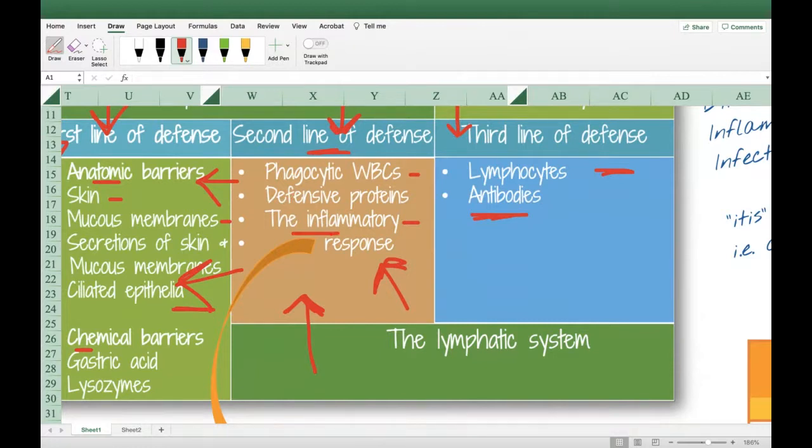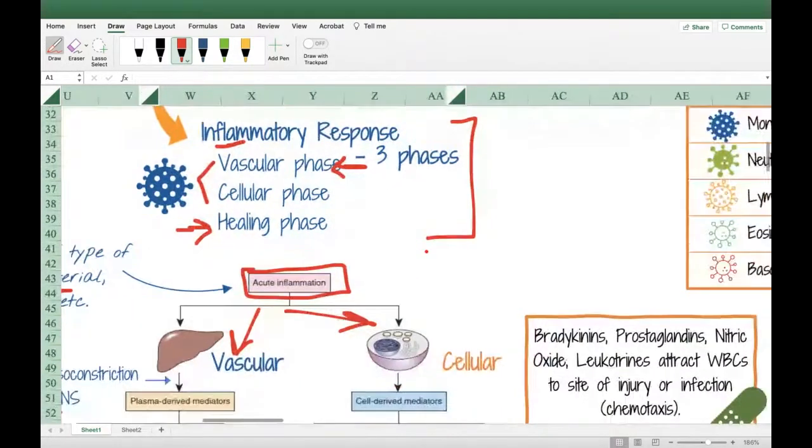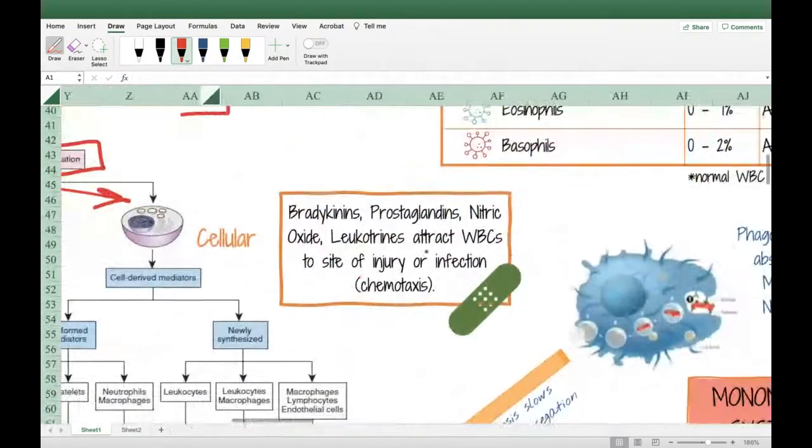The inflammatory response has two types underneath it, the vascular and the cellular. We just went through the vascular. Does anyone have any questions about that vascular response before we move on to the cellular?